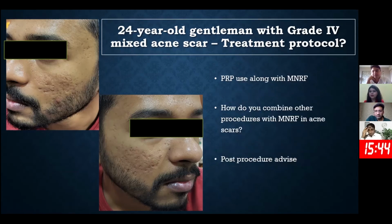So, Dr. Ishad, when you're dealing with this kind of very deep and mixed type of acne scar, do you consider even combining PRP? So there are two things about it, Somjyoti. Already, you have to look into the affordability of the patient as well. You can't just randomly suggest, say, do 6 sessions of MNRF, 4 sessions of CO2, and then add PRP at every session. Yes, if my patients can afford, why not? I would want to give them better results.